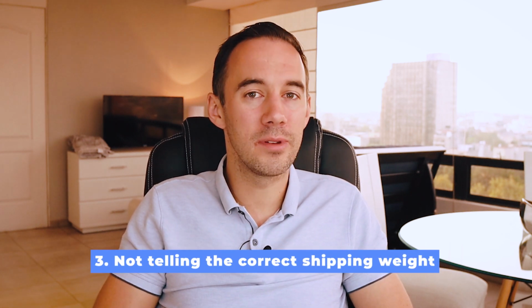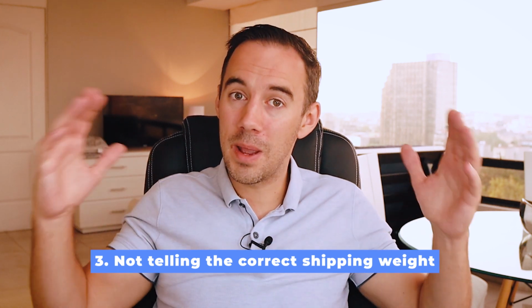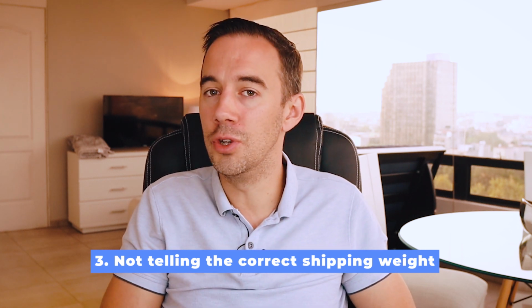Now, for the third mistake, which falls under the ship and prep stage, one of the most common mistakes that beginners make, and Amazon doesn't really tell you, and it's quite an easy one to make, is that beginners don't tell Amazon the correct shipping weight of the big boxes that they ship in to the Amazon FBA warehouses through UPS.